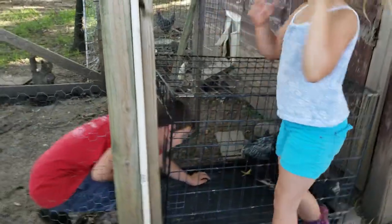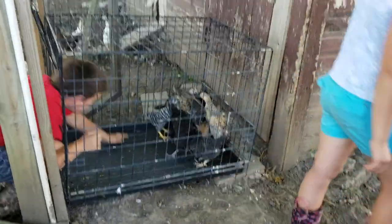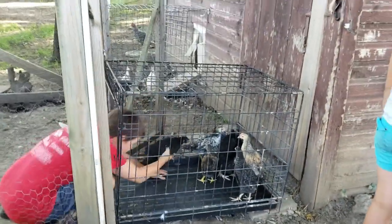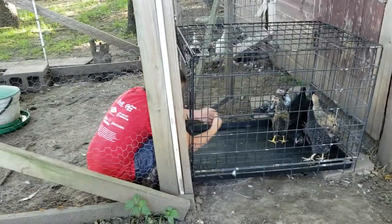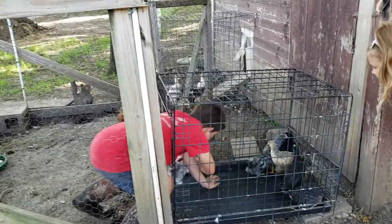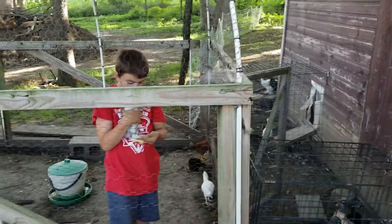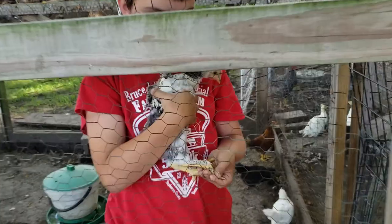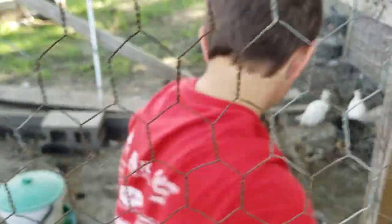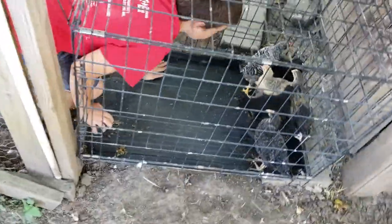Hey, Ken, since you're not doing nothing, you should get out of the way so they can see. I think that white one might be a rooster too. Well, we have roosters for sale here on O'Valley Farms. Look at this chicken. Contact us below in the comments and we'll send you out some information. I'm going to go in the coop and look for a natural egg.